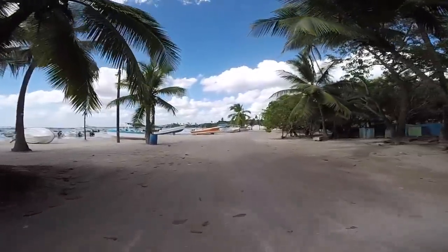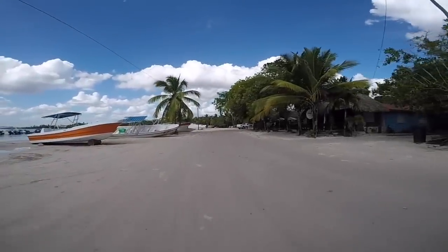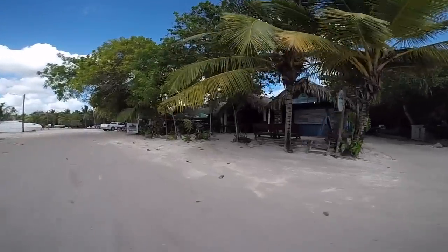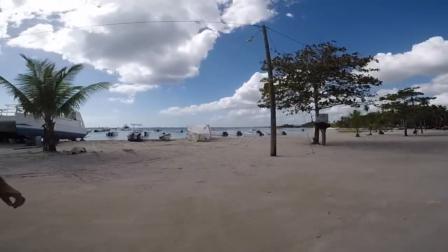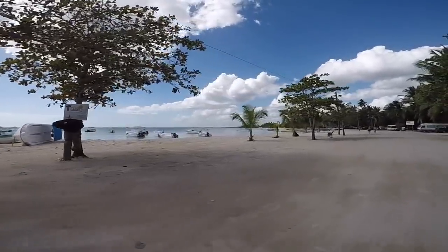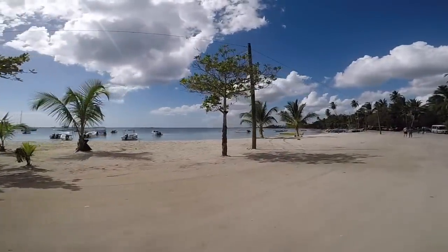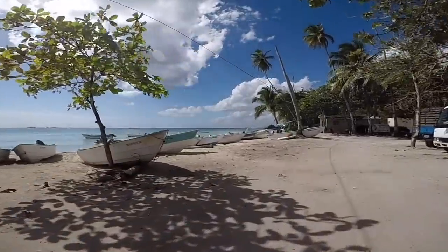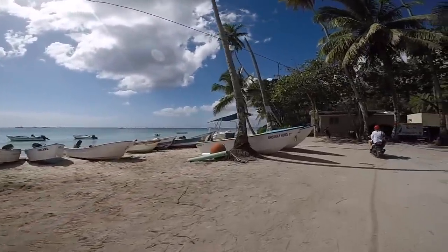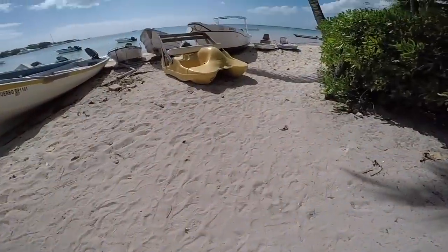Now let's go take a walk on the beach. There's our dinghy. This is the public beach where the locals come to play.